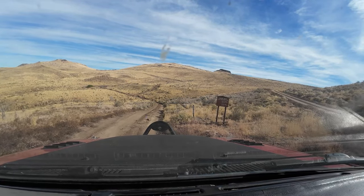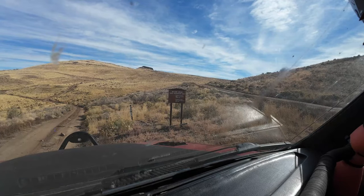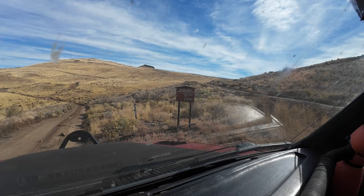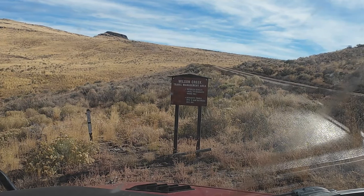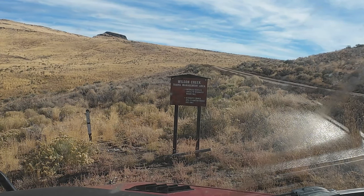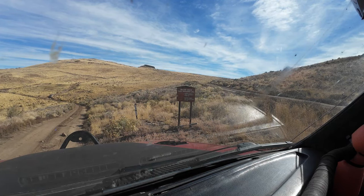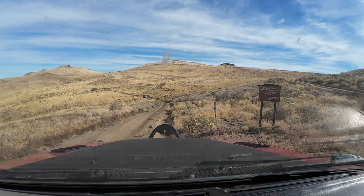It looks like a side-by-side coming down the hill there. And then there's another sign. So we can zoom in on that, not that anybody cares. Anyway, we're gonna continue up to this spot, and we'll update you once we go a little further up here.